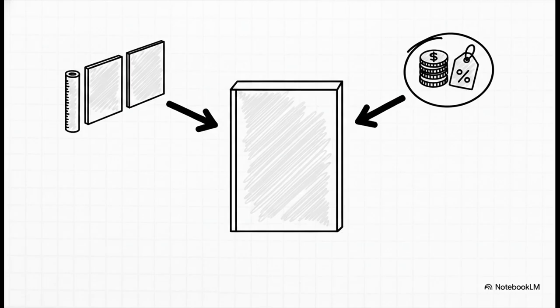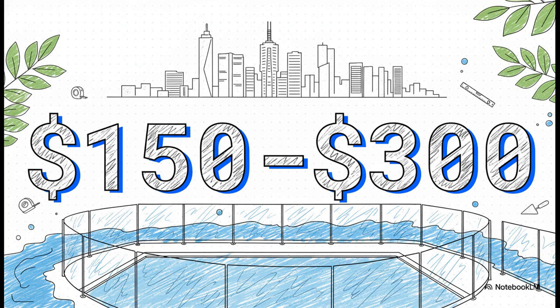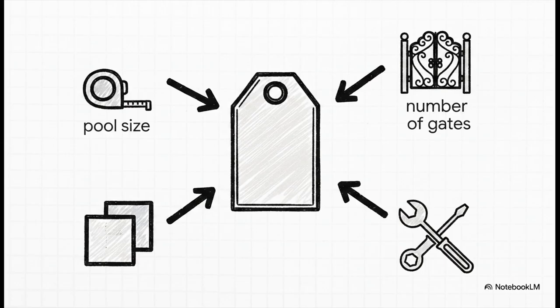All right, but what are your actual options? Let's get into the types and what they might cost. You've basically got two main choices here, each with its own unique look and price point. So in Melbourne, you're looking at about $150 to $300 per meter fully installed. Of course, that final number really depends on things like your pool size and the glass you pick.